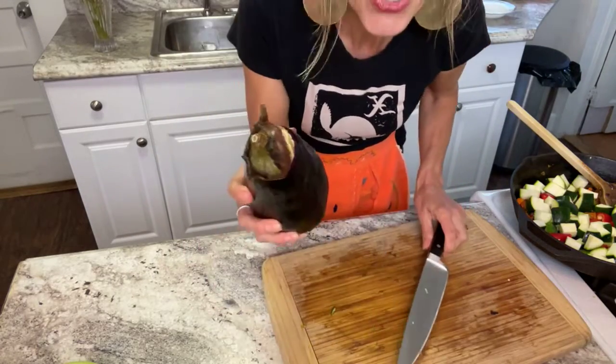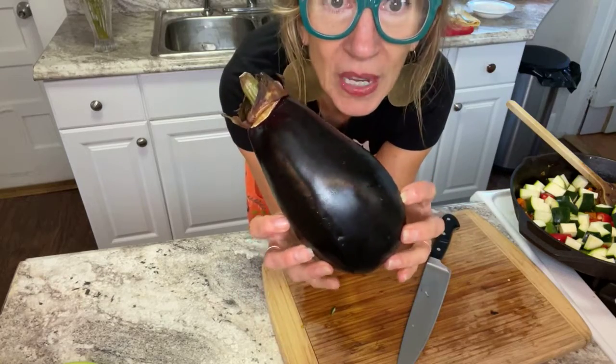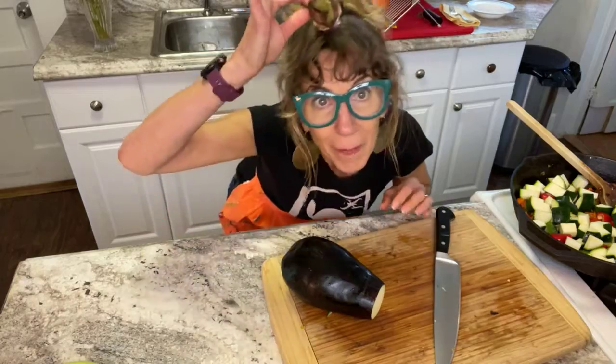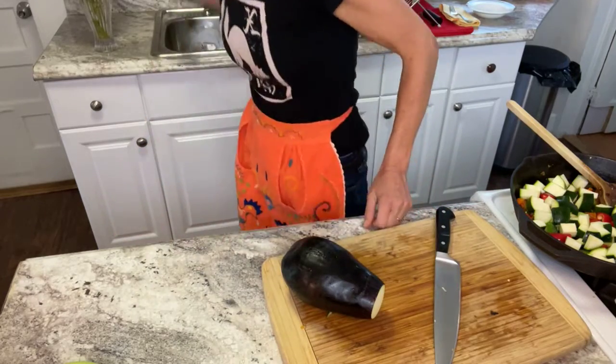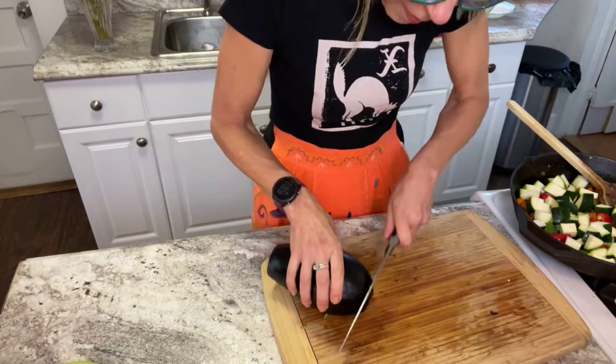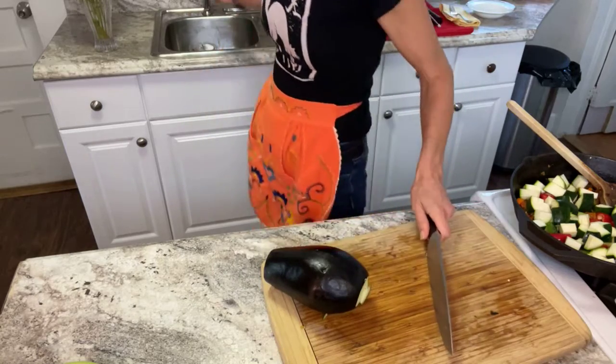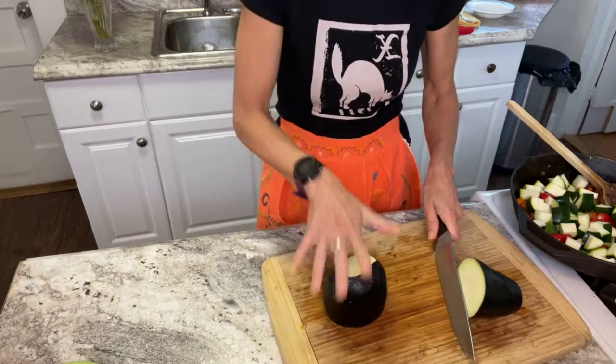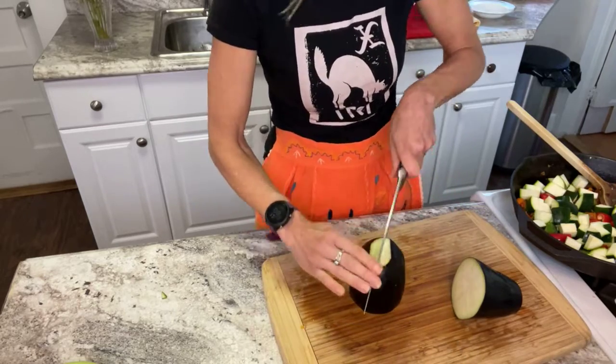Okay, in case you're not sure what to do with one of these eggheads when you get them home, you simply chop off the little beret, toss it in your compost, and then you chop off the little stem end, toss it in your compost. And again, I'm going to cut this in half, and we always put the flat side down to cut. Let's do it like this.